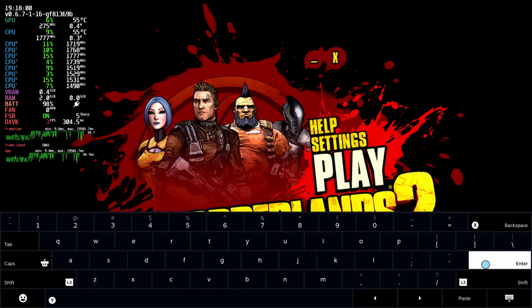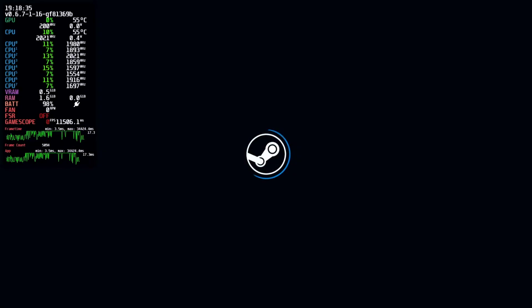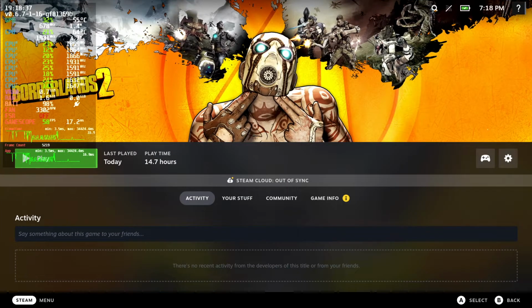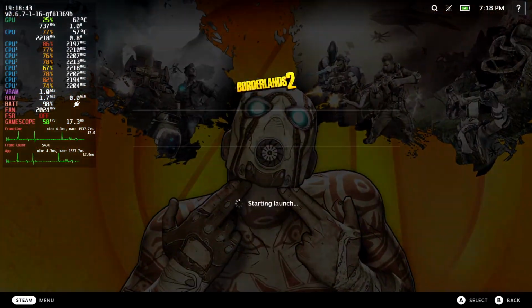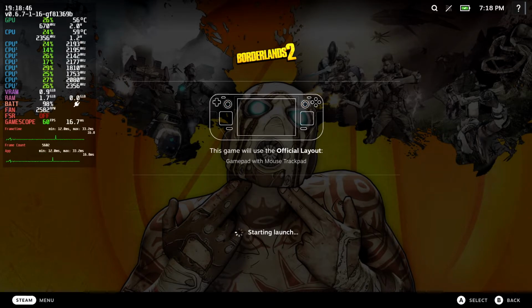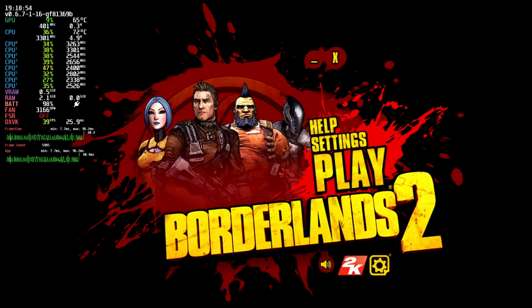Let's bring up the on-screen keyboard again. Enter. No. Let's try the Apple keyboard trick. See if we can get it to work with the Apple keyboard. Make sure it's connected here. Okay, so I was able to back out, so the keyboard is connected. So I don't know if this is a Wi-Fi issue or if this game is just not playable on Steam Deck, and I gotta figure out another workaround like I did with Chrono Trigger.